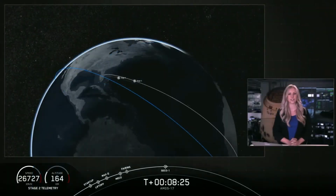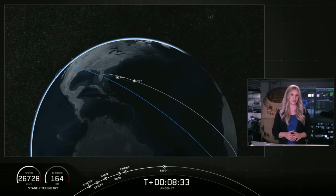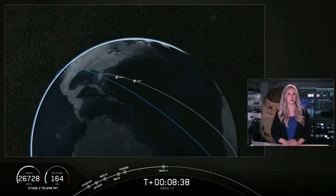And we have confirmation that second engine cutoff has occurred and that we are in good orbit. So we're about to enter an 18-minute coast phase, so we're going to take a break, but we'll leave you with an animation that shows where we are in the coast phase. We'll be back at the T plus 26-minute mark for a second stage nominal orbit insertion.